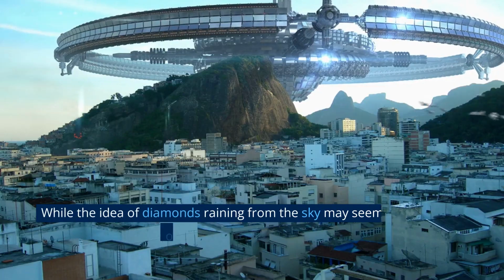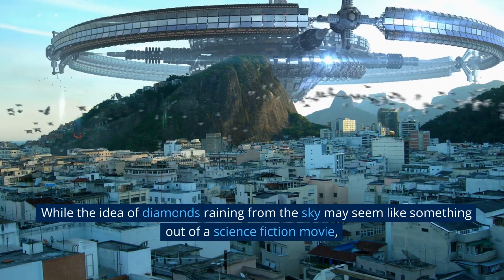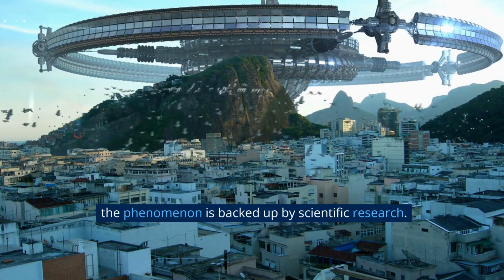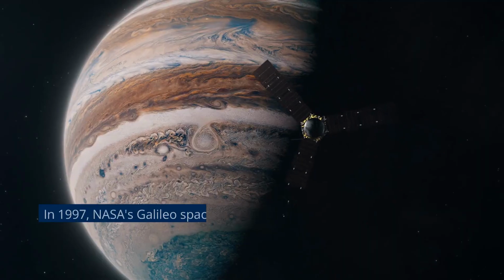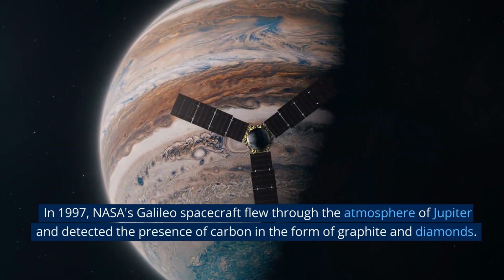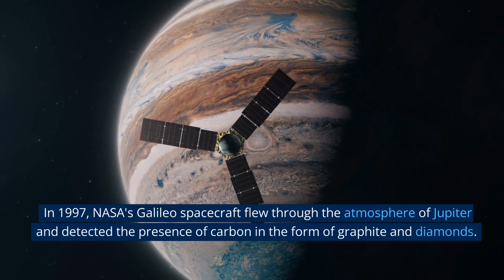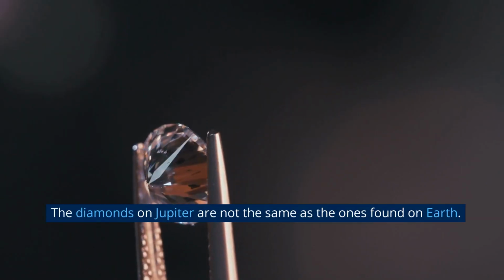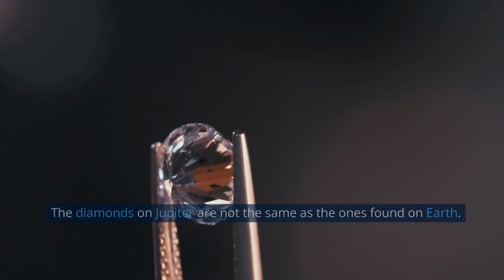While the idea of diamonds raining from the sky may seem like something out of a science fiction movie, the phenomenon is backed up by scientific research. In 1997, NASA's Galileo spacecraft flew through the atmosphere of Jupiter and detected the presence of carbon in the form of graphite and diamonds.